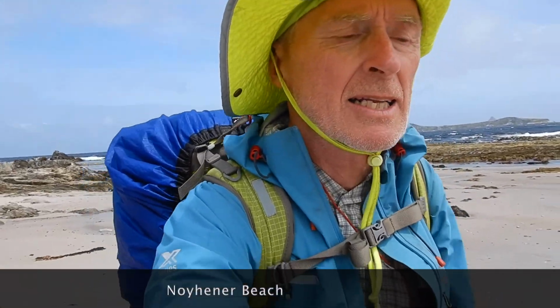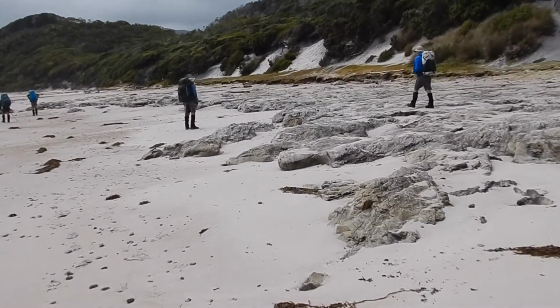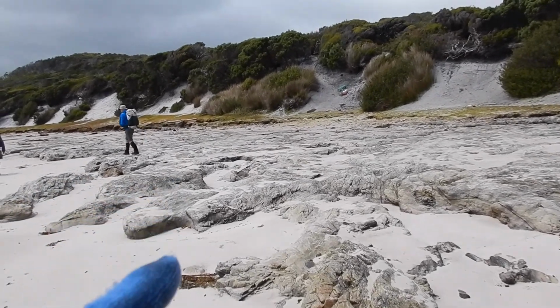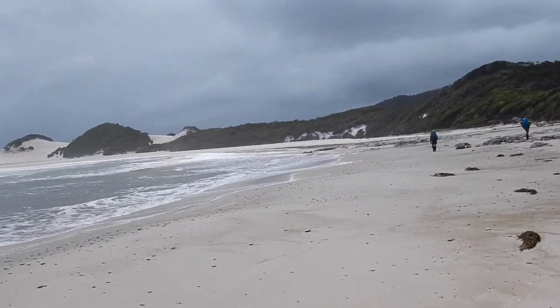It's Friday the 22nd of January 2021 and it's about 1:31 p.m. and we've just arrived climbing around the rocks at low tide at Noyhener beach. There's our intrepid group. Looks like there's another entry exit point there if you'd gone through the scrub, which we didn't. We have to find the creek in another half a kilometre or something.